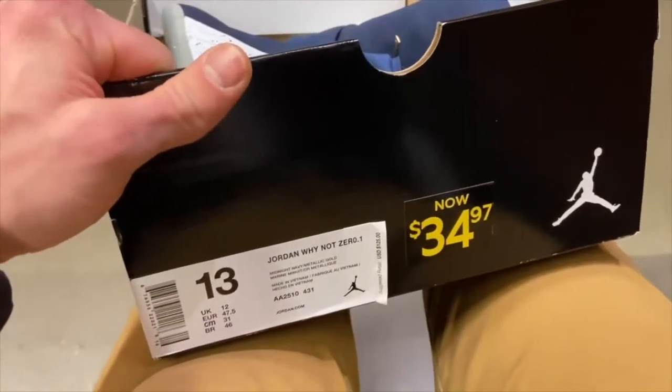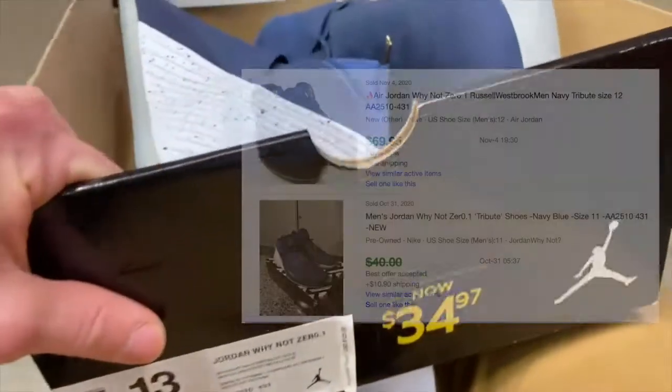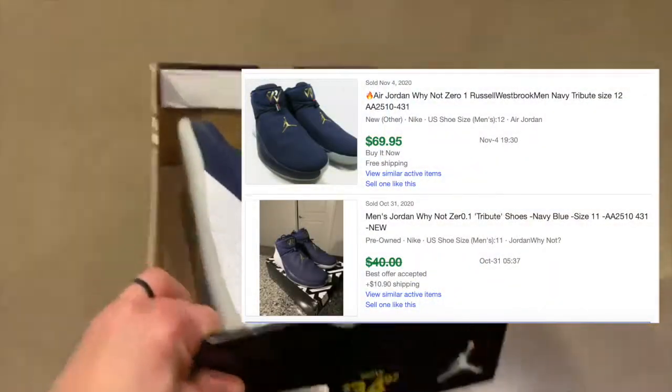Shoe wise, here's what I picked up. I picked up some Jordan Why Not 01. They were $35 after everything, after my discounts. They're gonna be about $18. I mean, for Jordans for $18 can't be too bad.